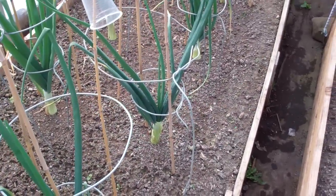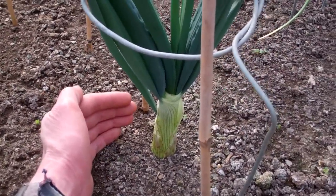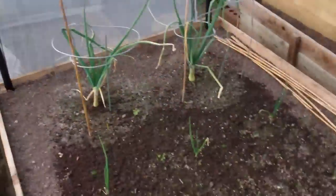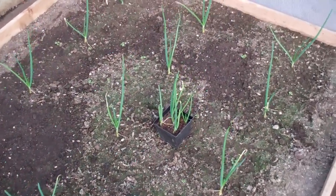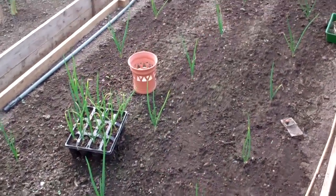Even with the horrible weather we've had, but in here, you know, you get like a microclimate. I'll just get my hand in and try and show you how big they are. They're absolutely huge. They've got about 10 leaves on now, so I'm really chuffed with those. And these are the other little onions that I got, these other little Kelsae for a different class, which look pretty pitiful in comparison, but who knows, they might get to about 3 pounds.